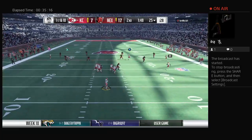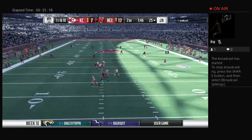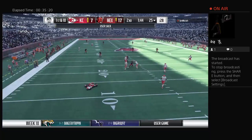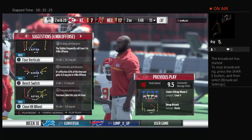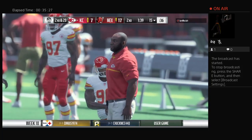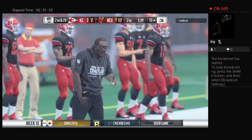After the pick six, they go right back to the air. Dancing, and he can't find a receiver, and he's brought down. Khalil Mack in there to get him, and that is sack number 15 for him on the year.